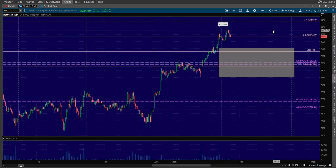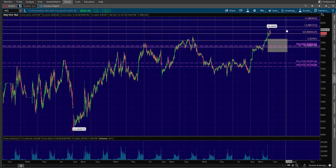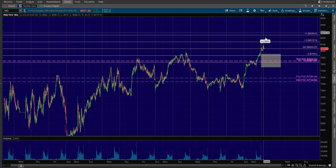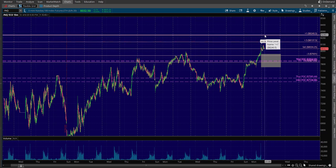NQ is pretty much the exact same, except, to the upside, there's not an equivalent 2,700. There really is no two-week structure on these deviations, and so if you do anything on there, wait for change control and just scalp some sell triggers if you see good change control. But to the downside, it's a little different.